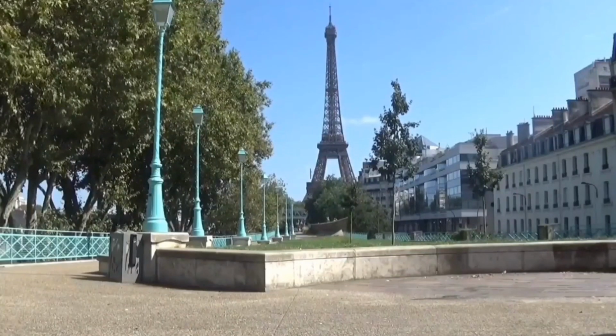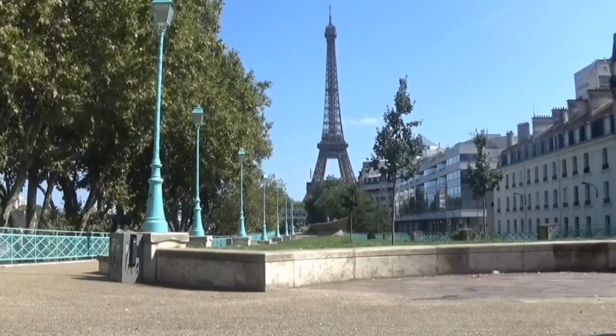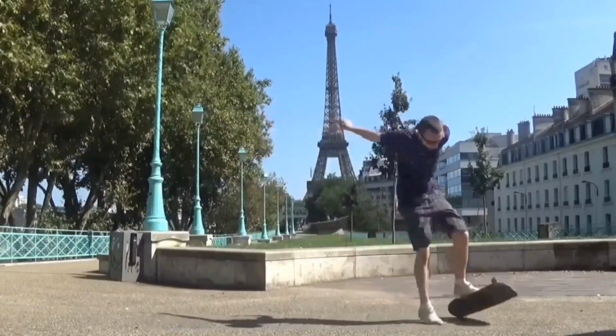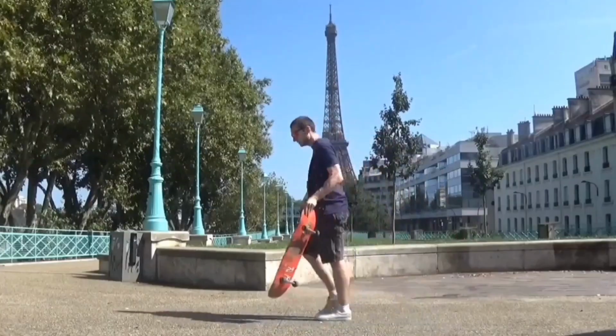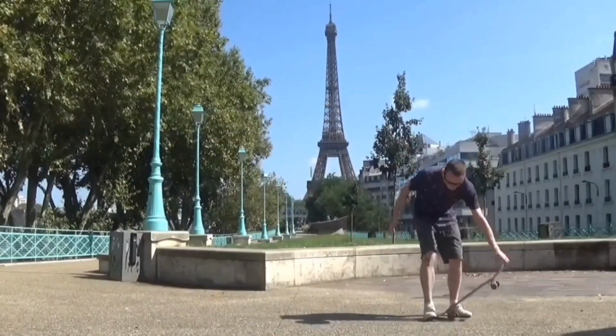On my last day in Paris, on the second trip, I found this spot. It was quiet and there was a great view of the tower. Downside was the ground. It was rough as hell. But at this point, I just had to settle for it.